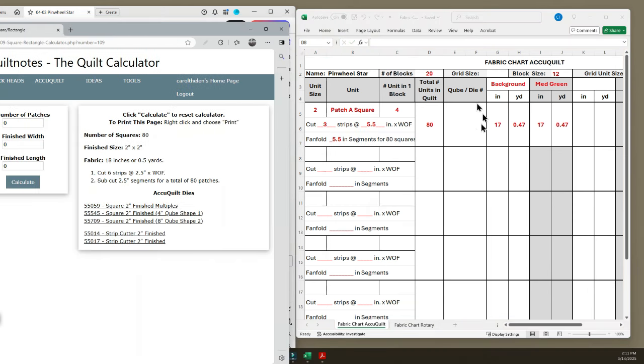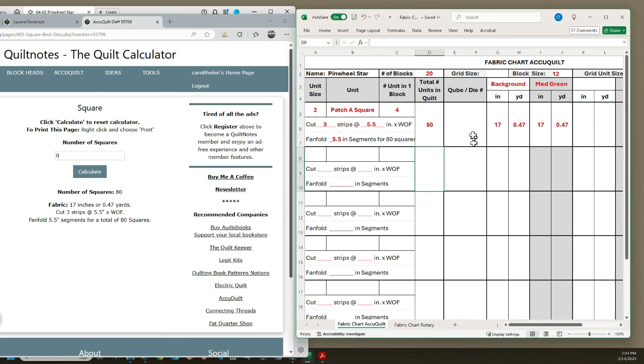In this column, you'll write your cube or your die number. And in this case, we chose 55709. So we'll put that in there, 55709. So that's how you do it for AccuQuilt.